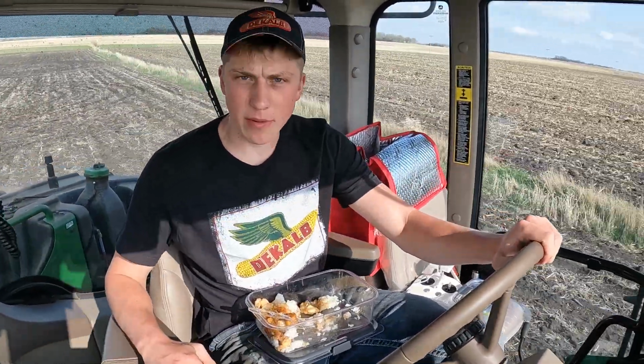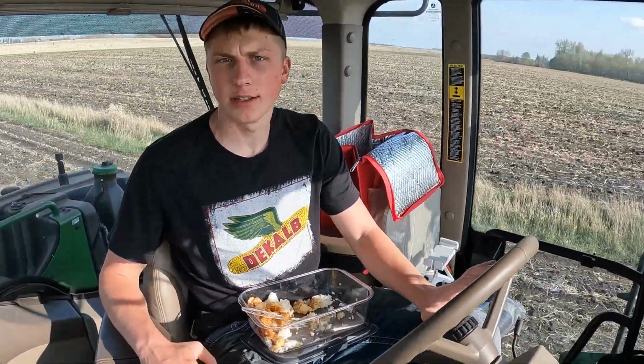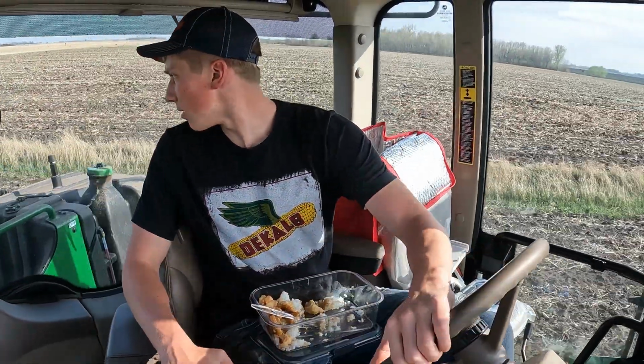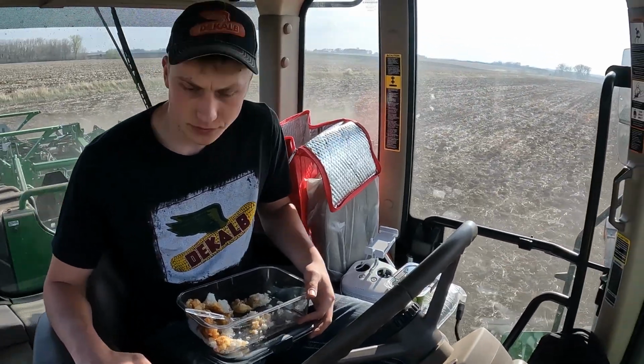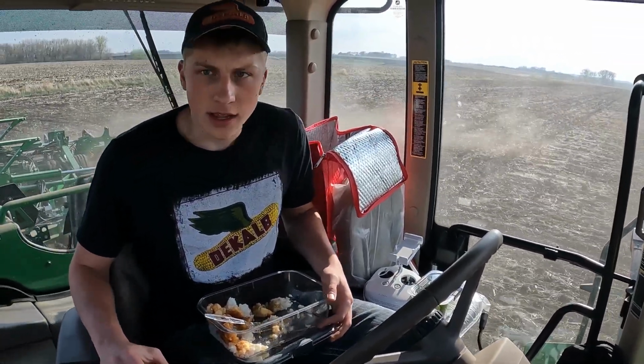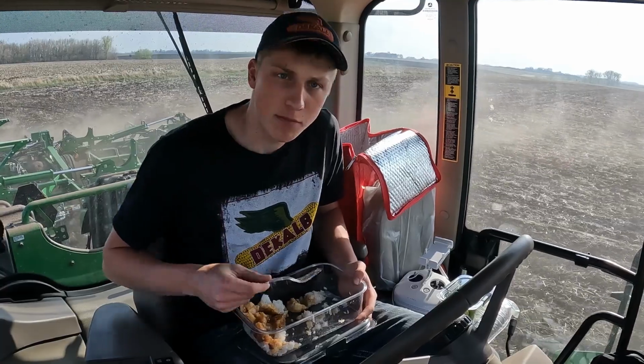Gotta try to not spill my food all over here when I'm making a turn at the end. And then once we get back into the auto track, should be able to hit resume. There it takes. Put the digger down. Digger down, throttle up, back to the fork.